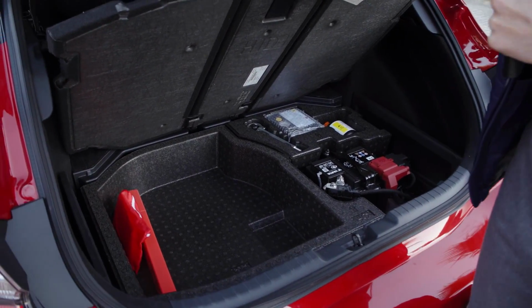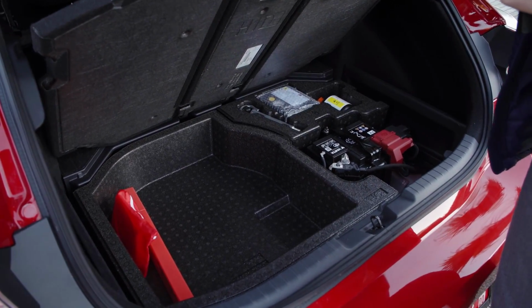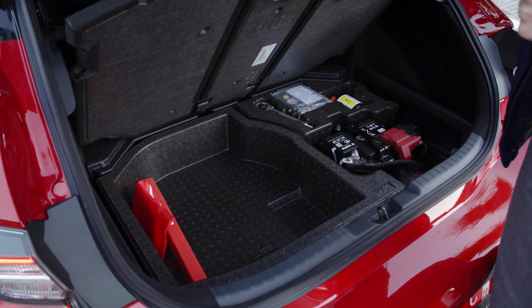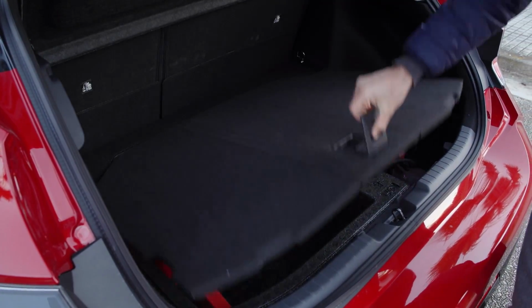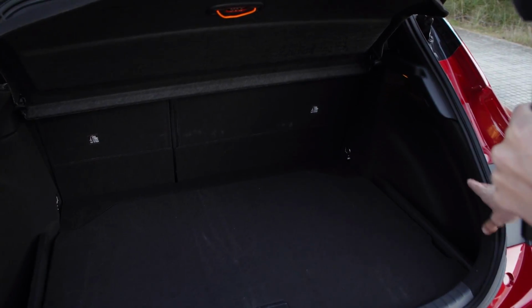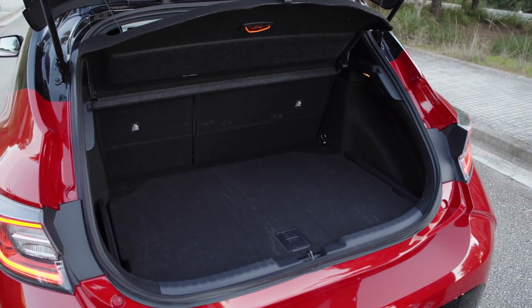It's actually quite nice to access if you change it at some point. I guess a replacement tire would also fit in here somewhere. Does it? I'm not exactly sure. Well, because of the battery. Not exactly sure indeed. Well, there we go. You see how limited it is in height here. The rest is quite okay actually, if we take the measures right here.